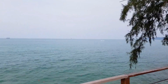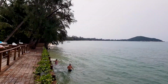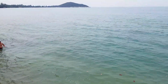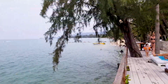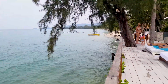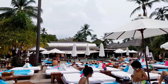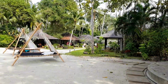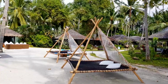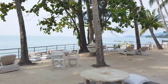So this is the beach area of the Nikki Beach Resort. Last evening when we were here, we could see sand, but not now, I think because of the tides. On that side there is a sandy beach, lots of kids, and there is a pool at the back. This side of the resort is for garden villas, and they have this sitting area, lying down area.